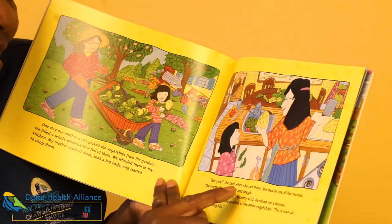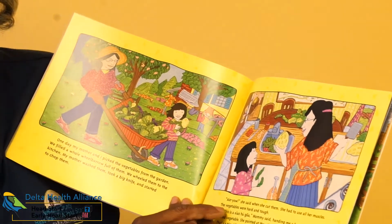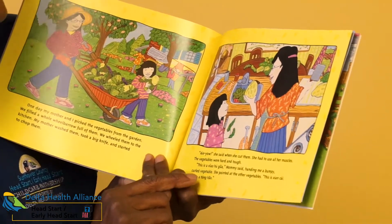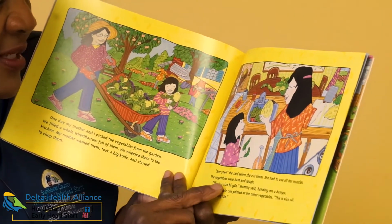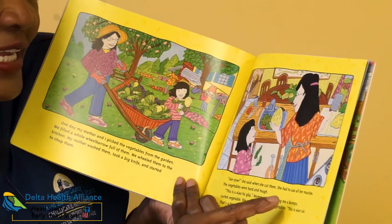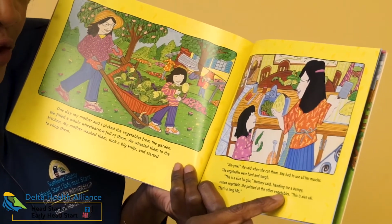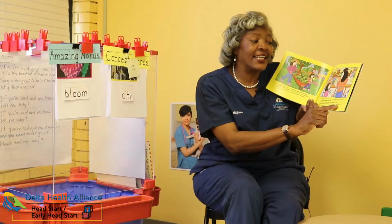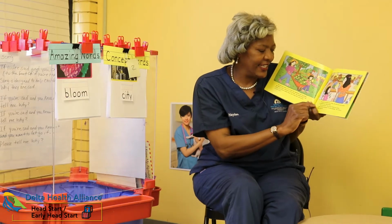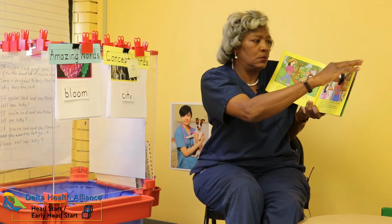Eeyow, she said. When she cut them, she had to use all of her muscles. The vegetables were hard and tough. "This is Shang Hong Gu," Mommy said, handing me a bumpy curled vegetable. She pointed at the other vegetable. "This is Shang Ki. That's a tongue hole," she said.